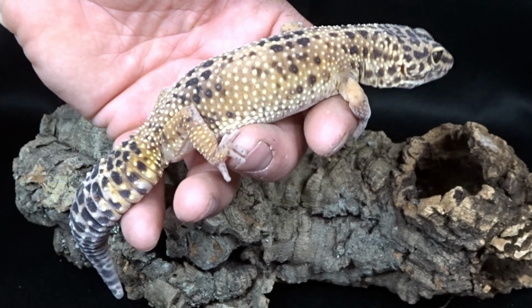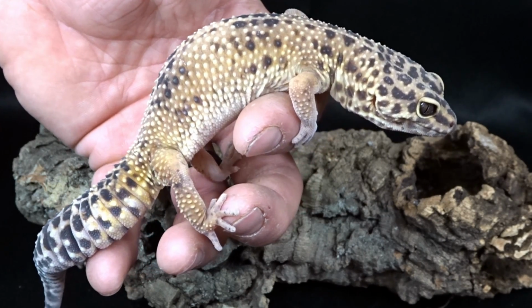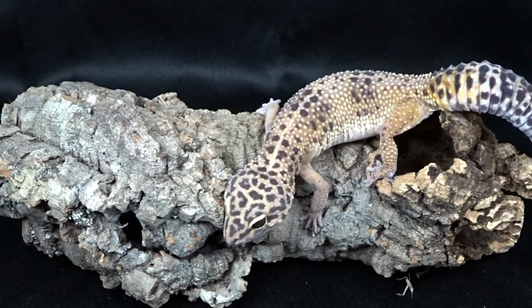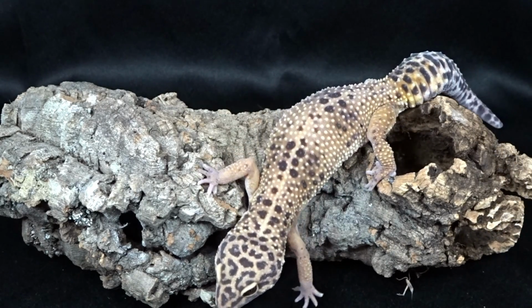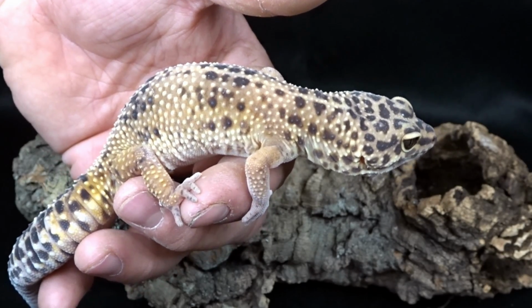Also, let's face it, when you have company, it's awesome to be able to pull your reptiles out and show them off to all your friends. Now, leopard geckos, they're fairly quick and jumpy as juveniles. With frequent handling as they grow older and mature, they'll become more accustomed to you handling them.